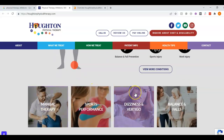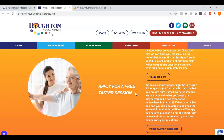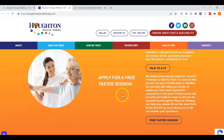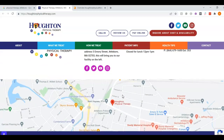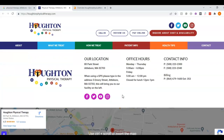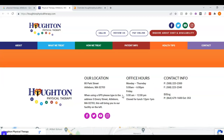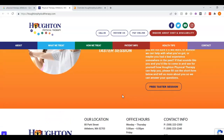And they even have more things they treat and how they treat them. Talk to a physical therapist, apply for a free session. Cool. So I'm not crazy about the design of this website, but it's not awful. And so the first thing I wanted to talk about is how they don't have enough content on here.